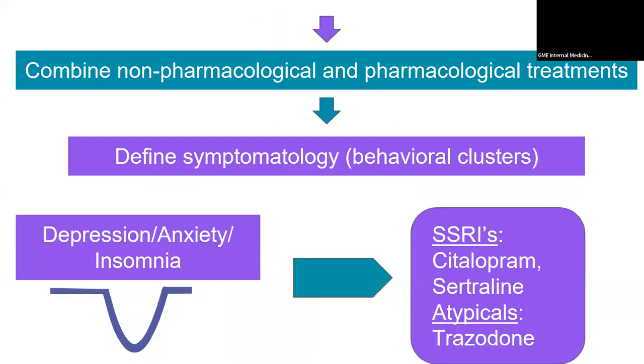Now, as you can see, the main thing with the next few slides, everyone, is to combine both the non-pharmacological as well as the pharmacological treatments. What we want to look at are the main symptoms that each patient is exhibiting. As we talked about just previously, each treatment plan is going to be individualized per patient. So let's look at the behavioral clusters that each of these patients could be expressing.